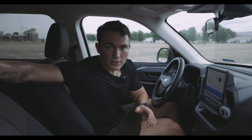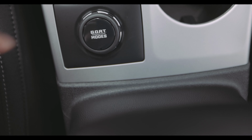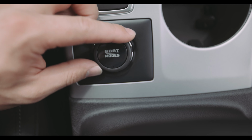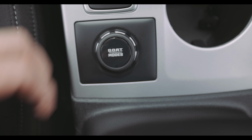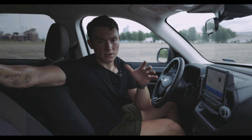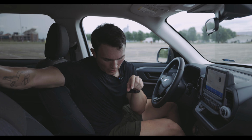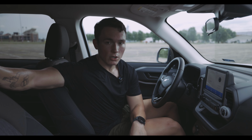Now, a cool feature that the Ford Bronco Sport offers and other Broncos is GOAT modes. Now, what GOAT modes do is control the way the vehicle is operating, whether it's a slippery environment, muddy, sand, if you want to be in sport mode, if you want to be in eco mode, or regular mode. You can control that through this dial here, which is GOAT modes.